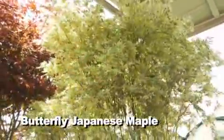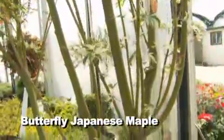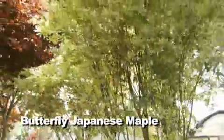But the stems are more pink? No, the new growth. Oh, the new growth. The new growth is pink, yeah. And it has more variegated leaves, so we get some later, probably. Just terrific. And then is that a bloodgood next to it?